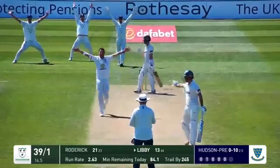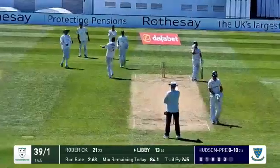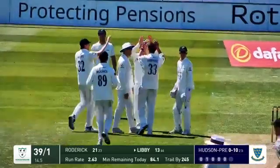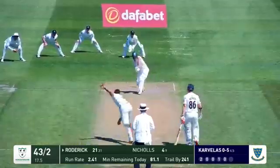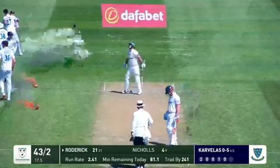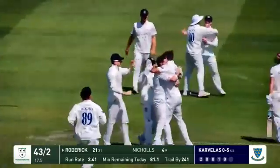Oh, this one, it's an appeal. It's a jack back. He's been caught. LBW. Hudson-Prentice with the breakthrough. In the T20 format, Carvelos in and caught at first slip. That's a good low catch by Tom Alsop, and the first wicket of the season for Ari Carvelos.